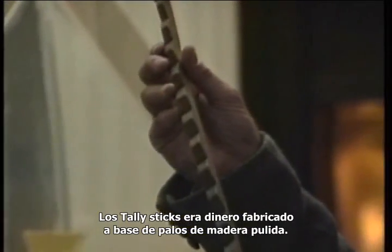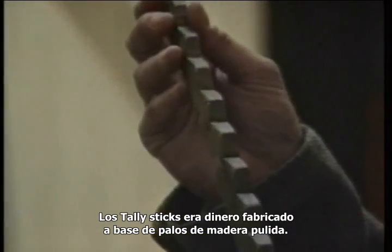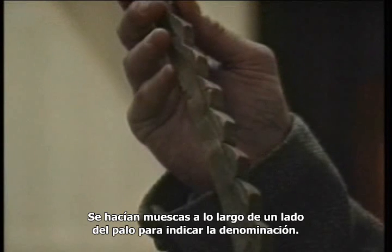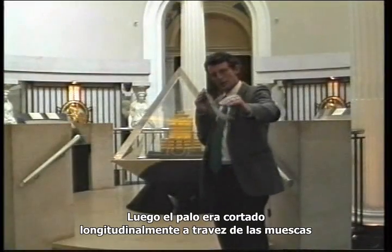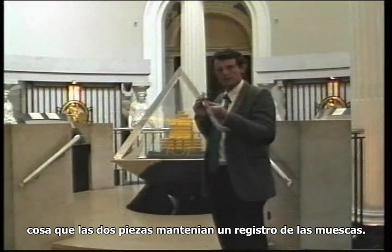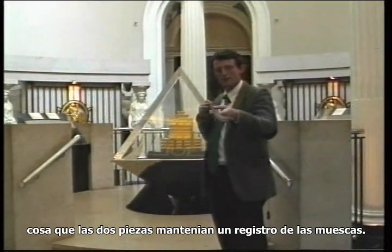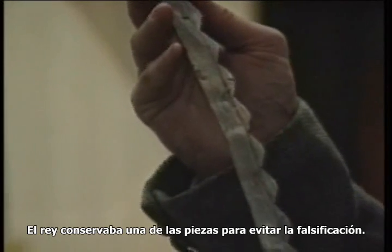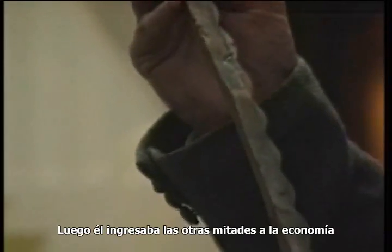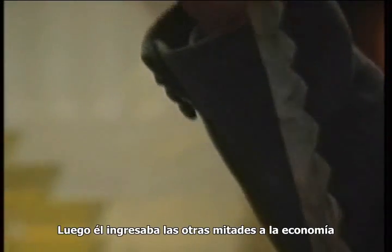Tally sticks were money fabricated out of sticks of polished wood. Notches were cut along one edge of the stick to indicate the denominations. Then the stick was split lengthwise through the notches so that both pieces still had a record of the notches. The king kept one half to protect against counterfeiting. Then he would spend the other half into the economy and they would circulate as money.